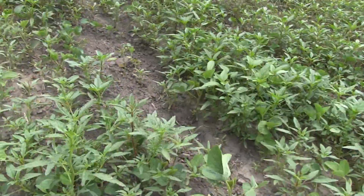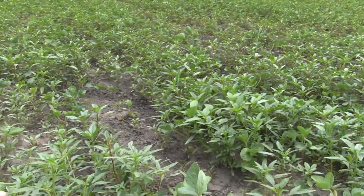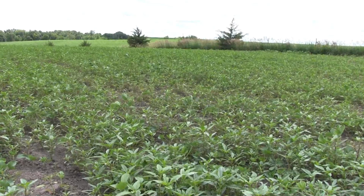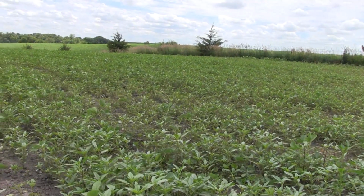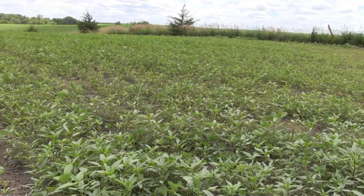It's not going to kill Mr. Pigweed, water hemp, or Palmer amaranths. The only thing that's going to kill it is basically a class 14, a class 15 herbicide. And unless you're a certified applicator, you're not going to get that in your possession. So let's go up here and wait for the applicator.